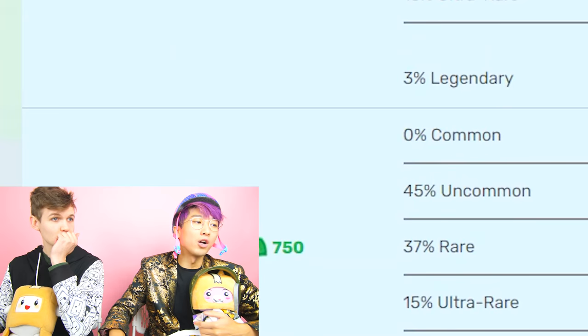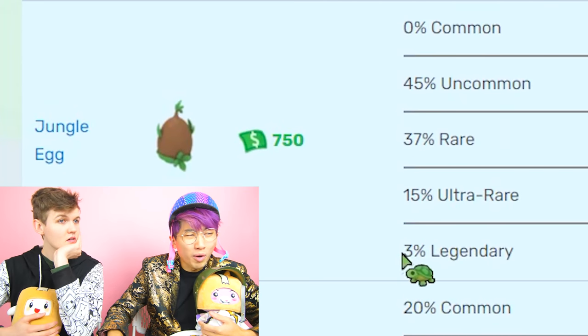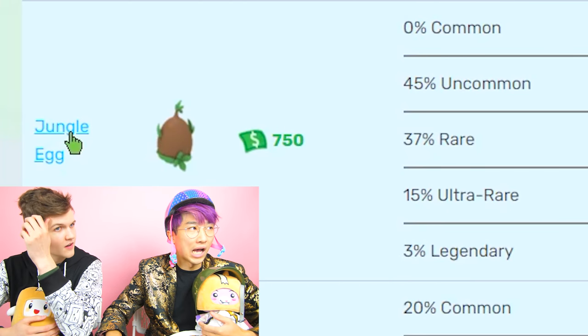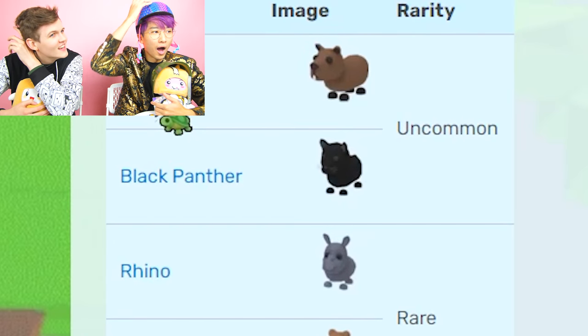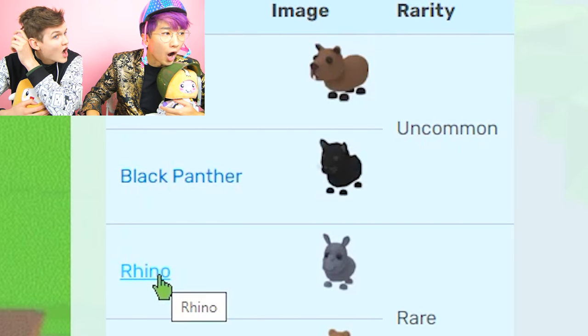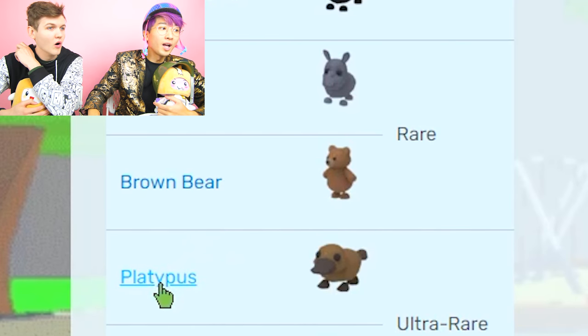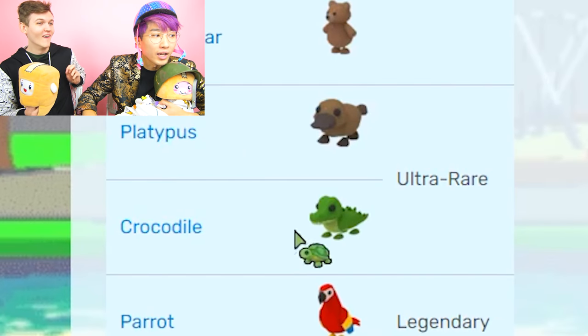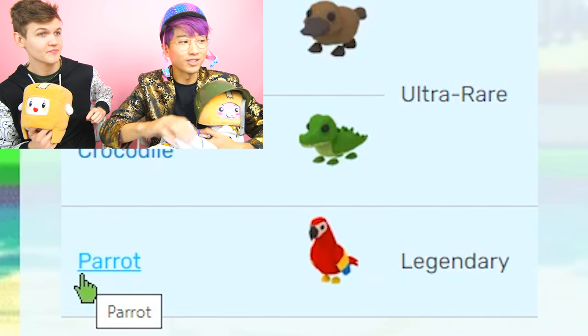After the safari egg, the jungle egg was next. Okay, again, it's the same percentages here. 3% legendary, but let's see what we could get inside. A capybara. Well, I don't even know what that is. Bruh, a black panther. Okay, a rhino. Wow. A brown bear. Wait, that's like the teddy that we've seen. The platypus. And a crocodile. And the legendary is the parrot. Bruh, how insane would it be if we hatched the parrot right now?